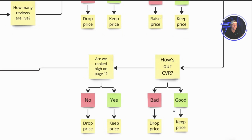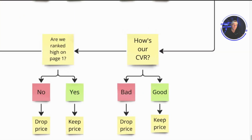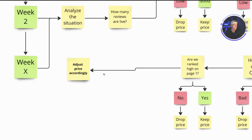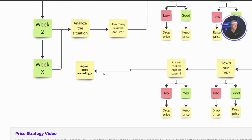How's your conversion rate? Does the conversion rate suck? Then you need to drop the price. Is the conversion rate fine? You can keep it. How are we ranked on page 1? If you're not, you may need to drop the price. If you are, then you're good. And you're basically adjusting the price accordingly. So playing with the price during launch phase.